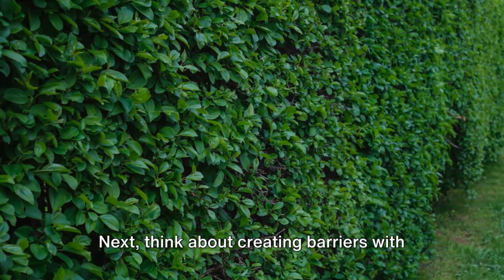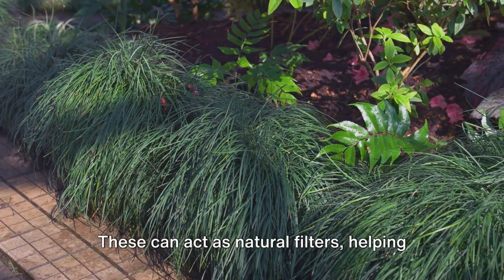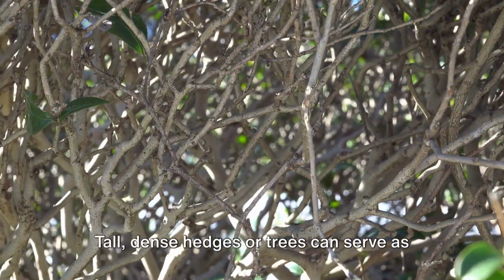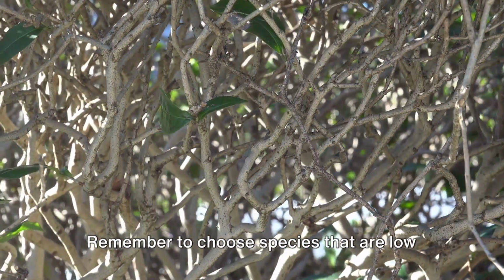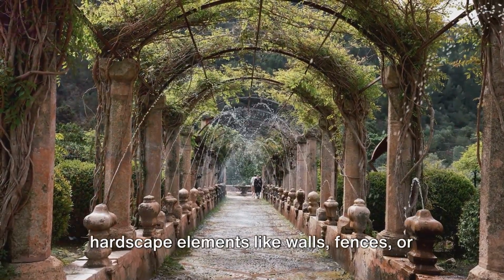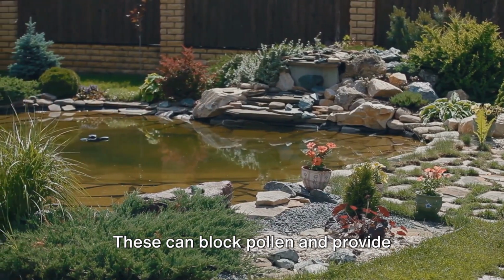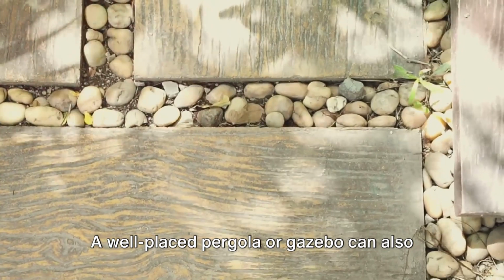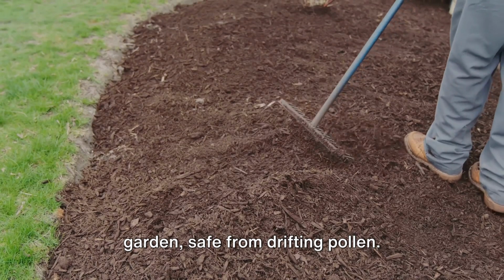Next, think about creating barriers with low-allergy plants. These can act as natural filters, helping to trap pollen and prevent it from spreading across your garden. Tall, dense hedges or trees can serve as excellent barriers. Remember to choose species that are low in allergens themselves. You might also consider incorporating hardscape elements like walls, fences, or trellises into your garden design. These can block pollen and provide additional spaces to display your low-allergy plants. A well-placed pergola or gazebo can also offer a sheltered spot to enjoy your garden, safe from drifting pollen.